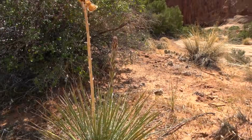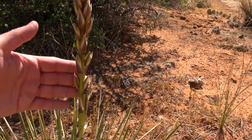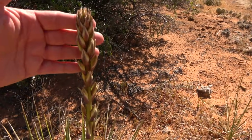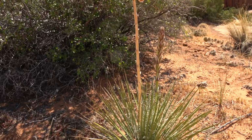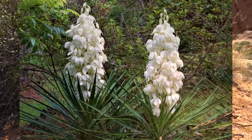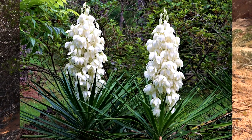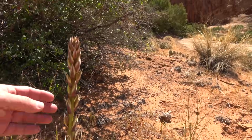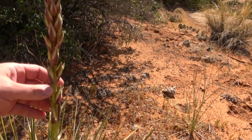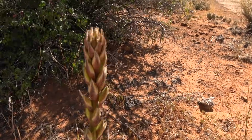Now, these are actually distantly related to the asparagus. And when they're green like this, the new flower stalks, you can actually eat them. They're pretty good. You can eat the flowers too, but the flowers, once they blossom, are not good to eat raw. You got to boil them. Otherwise, they have some chemicals that'll upset your stomach. But this right now, you could cut this up, fry this up, and eat it. This would be tasty. Butter it up.